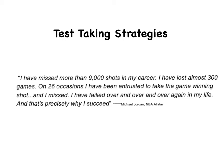Great quote. It talks about learning from your failures and making your failures a success. And that's what we're going to hopefully do for you by learning some successful test-taking strategies. So let's begin. Go ahead, grab your paper, and let's look at the very first problem.